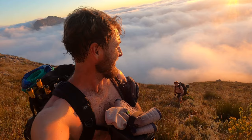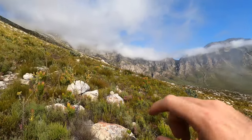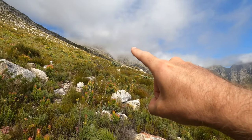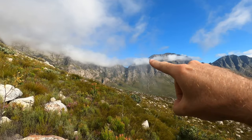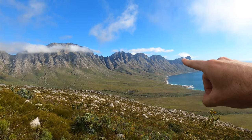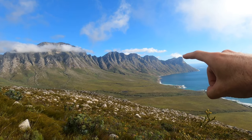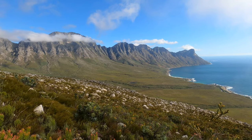We still have a good 200 meters before we get to the summit, but just look at that sunset. So here's the plan. Tonight we're camping on the summit right there, walking the whole ridge line tomorrow, all of it, all the way to that little point over there, and then the next morning we go down on the other side.